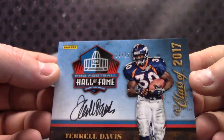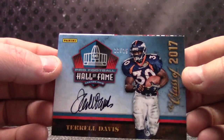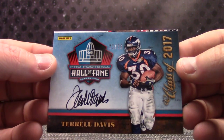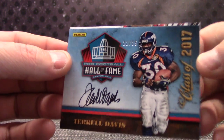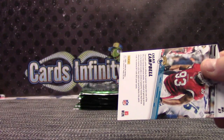On-card autograph Hall of Fame for the Broncos, Terrell Davis. 22 of 35. On-card autograph. That's a nice one for the Broncos. Durley. Durley? Right out of the bonus pack, man. Kind of a thicker stock. Got a little bow to it. It's cool looking.